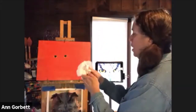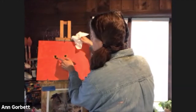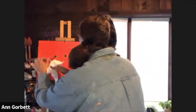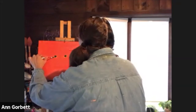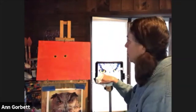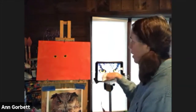So now you can see I went a little too much with my pupil there, so I'm gonna clean it up by coming in with the knife and just scraping in on that. And then fixing it. Okay, so now I'm still working my way around the eye. There's a very dark area right around the outside of the eye.